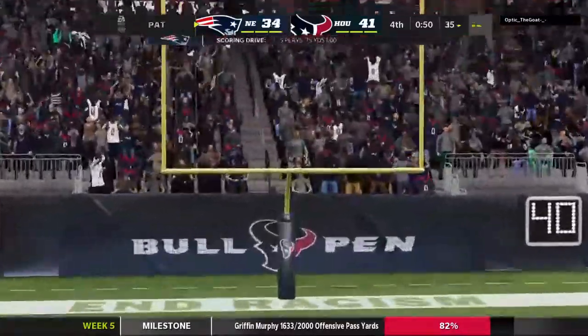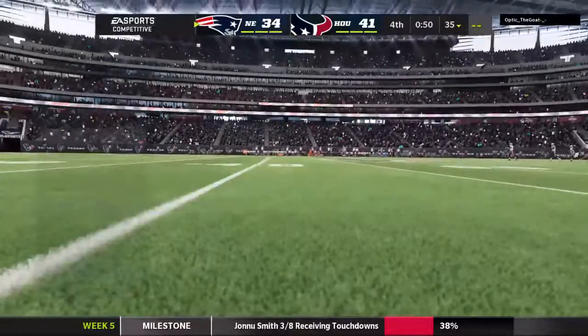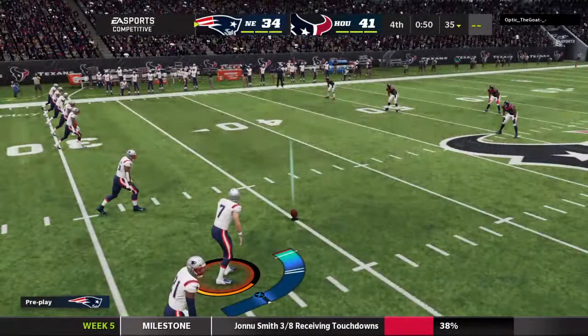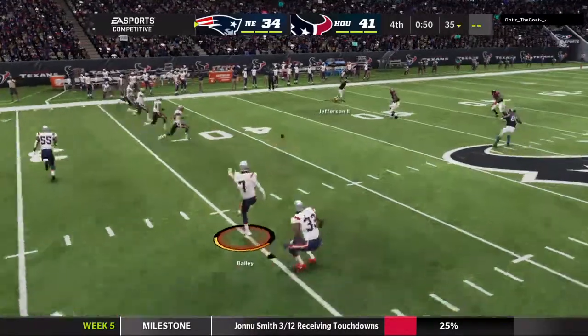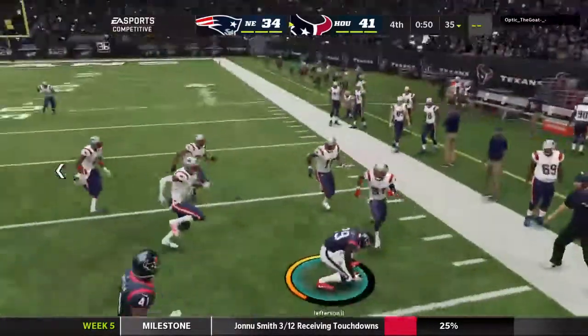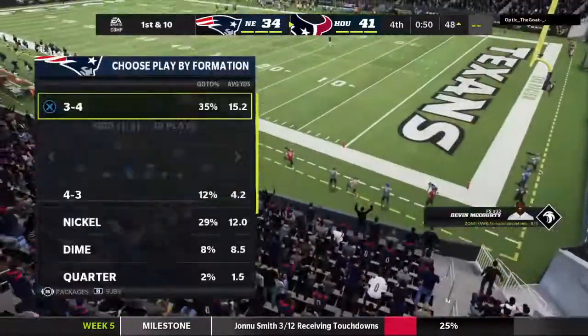Extra point right down the middle. And now things get a bit more interesting here in this fourth quarter. So a 7-point game, they'll need a recovery, the touchdown, and an extra point to tie. And this is going to be recovered by the hands team. And that should just about put a capper on this one.